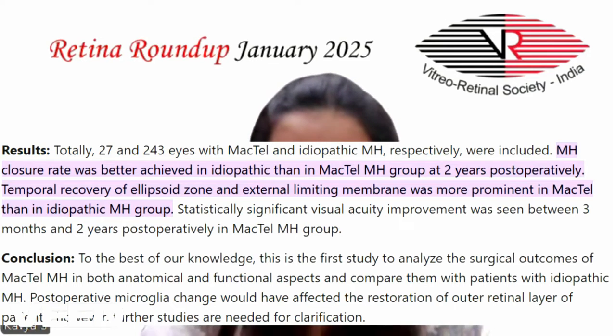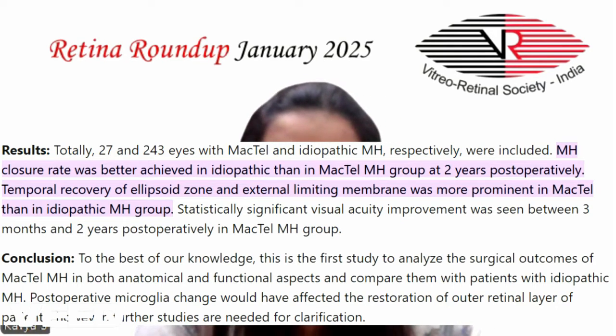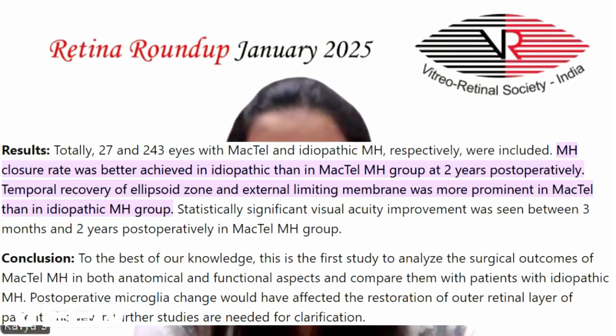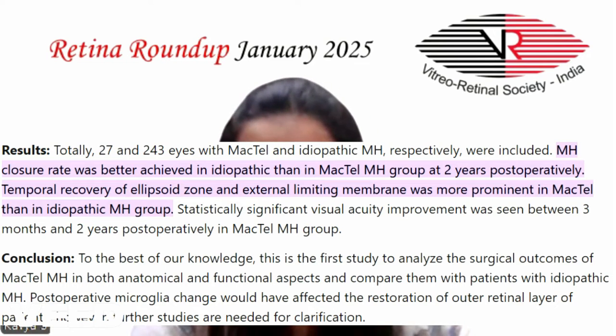Coming to the results, totally 27 and 243 eyes with MacTel and idiopathic macular hole respectively were included. Macular hole closure rate was better achieved in idiopathic than in MacTel macular hole group at 2-year post-op. Temporary recovery of ellipsoid zone and external limiting membrane was more prominent in MacTel than in idiopathic macular hole group. Statistically significant visual acuity improvement was seen between 3 months and 2 years postoperatively in MacTel macular hole group.